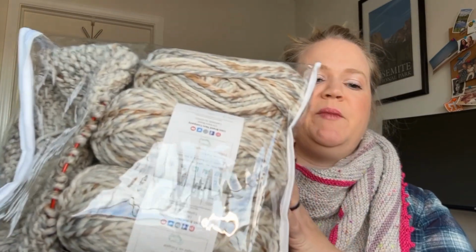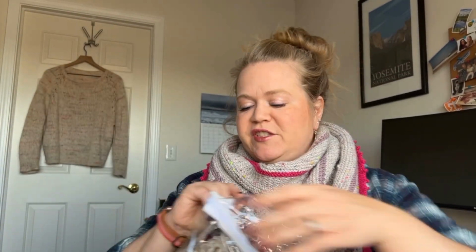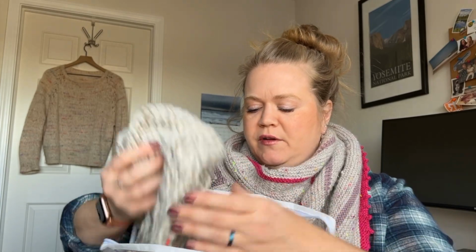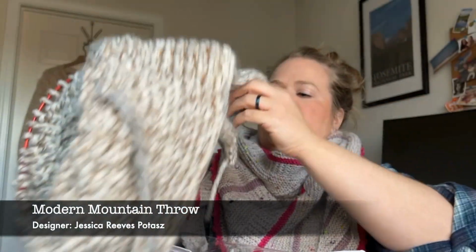My next work in progress, which I didn't show last time because I have so many WIPs right now, I needed to save some. Spread them out, okay? So I have everything in this big clear plastic bag. This is going to be a blanket, or a throw, I should say. This is going to be the Modern Mountain Throw. I have not made much progress on it because I've been working on other things.